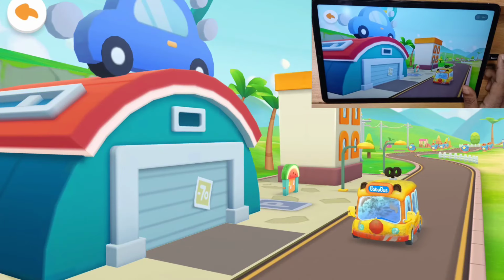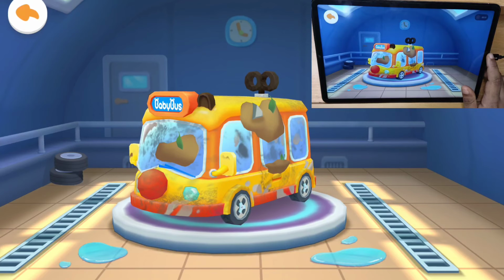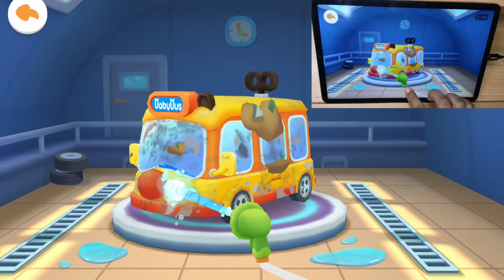The box is a little dirty. Please help me wash and clean it up. Welcome to the car wash. Let's clean the car. First, drag the water sprayer to rinse off the muck.